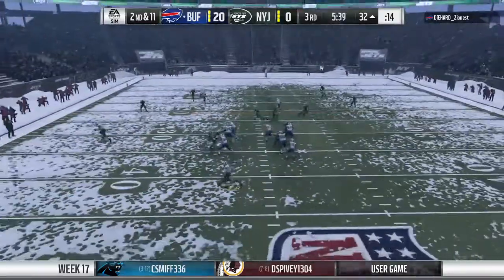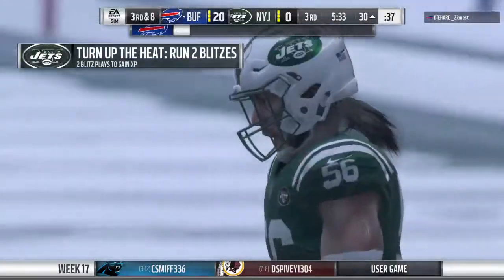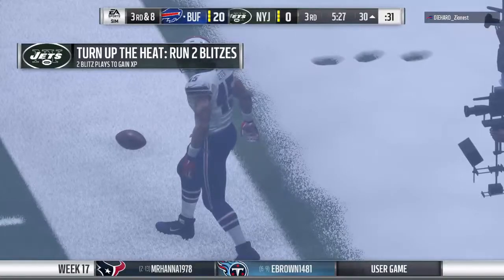Now Breeze on the bootleg. To the sideline. Wow, what a catch. Doesn't get a lot out of it, but he is able to keep the feet in bounds. Give him 3 on the play, and that's going to lead to a third down.